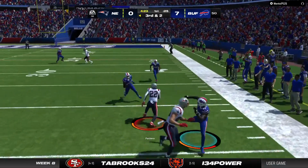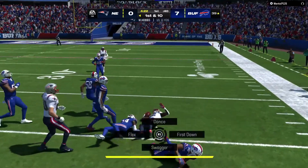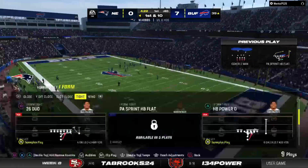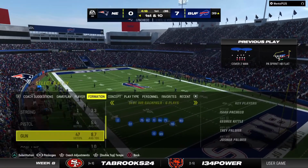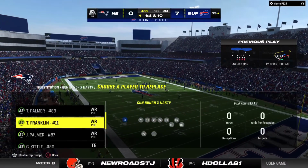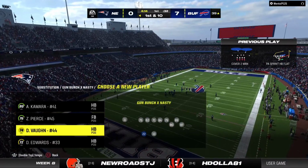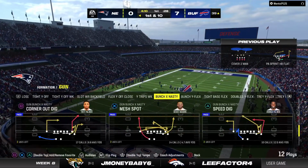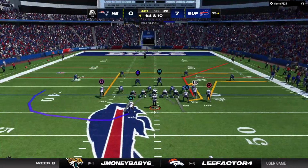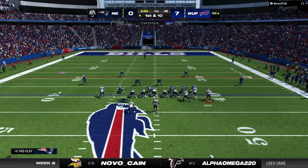Out to the flat. That's complete to his running back. And he's got a first down as a tackle is made at the Bills' 39. It's a gain of 11 yards that time, and it produces a new set of downs. So from the 39 now, they'll come up on a 1st and 10.